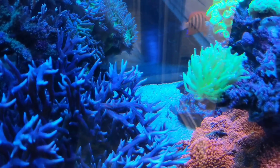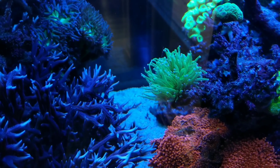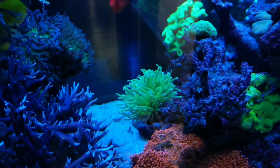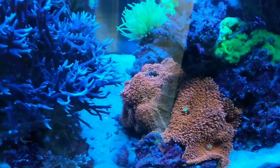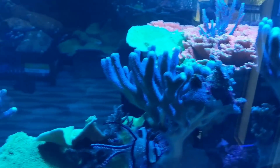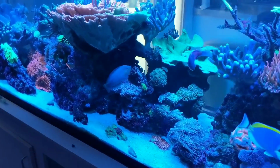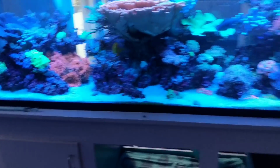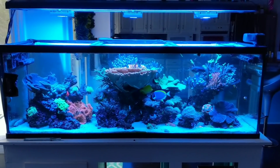Otherwise, corals are looking great. Here's that torch again from the other side. I'm just in love with this coral. I can't wait for it to fill out and keep growing. But like I said, up here, the 180 is my favorite tank that I have. It's the tank that gets the most attention and has the most money put into it, because it's the centerpiece of our living room. I just sit on the couch and appreciate it often.